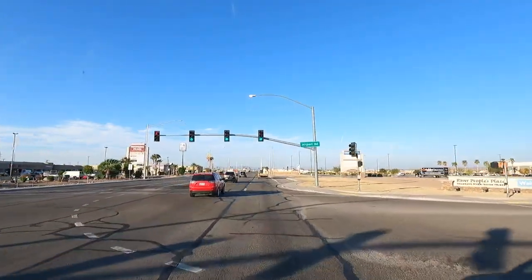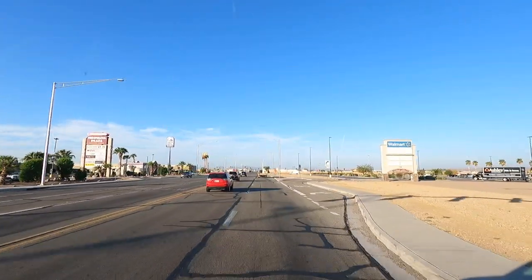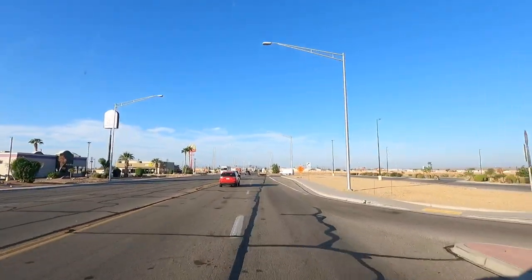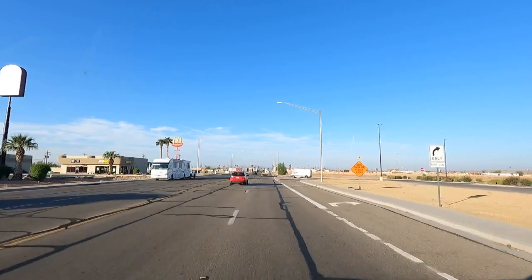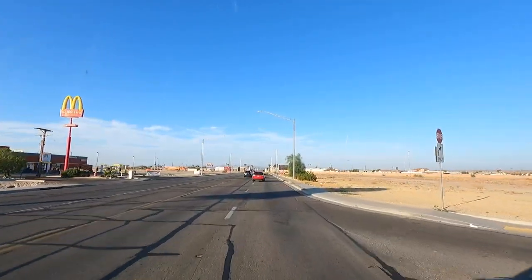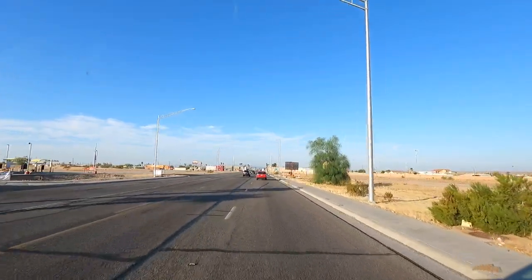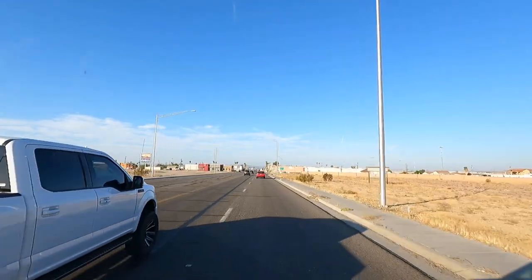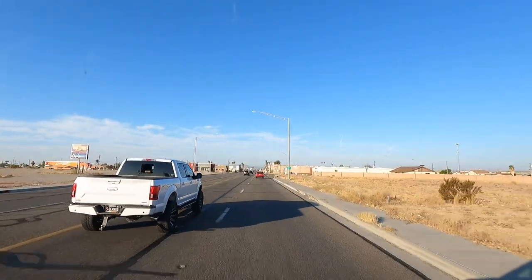Here's one of the busiest Walmarts in the wintertime. Parker Walmart. It's a small one. It's not very big. And it is packed. But you can stay. You can actually camp overnight in their parking lot. They don't kick you out. McDonald's there on the left. And we're driving through the big town of Parker.